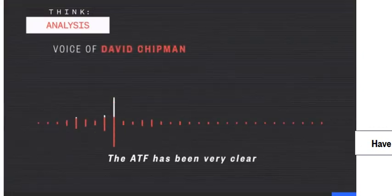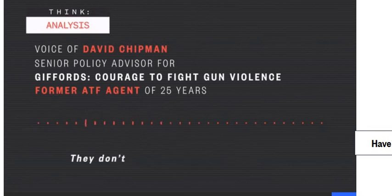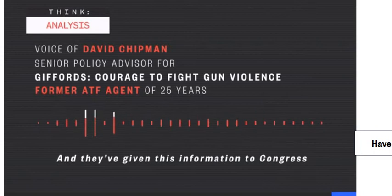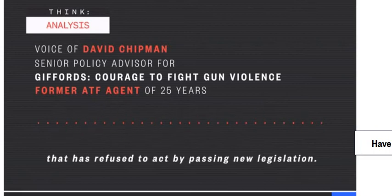The ATF has been very clear that bump stocks are a problem. They don't believe that they can regulate them in appropriate fashion, and they've given this information to Congress, which has refused to act by passing new legislation.